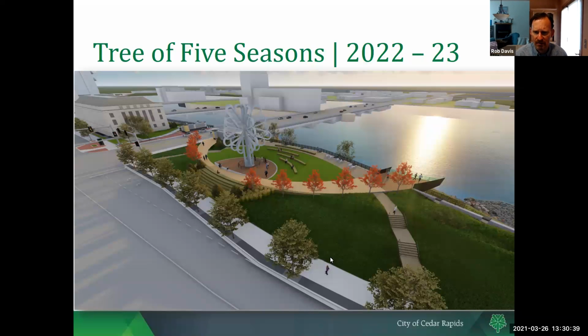So going a little bit downstream from this, this is the Tree of 5 Seasons Park. We worked very hard in our flood system to try to make it invisible and blend into the background. And so sometimes that means you've got to think in a 3D component. This is the Tree of 5 Seasons raised up about 10 to 15 feet. We raised the whole park up.